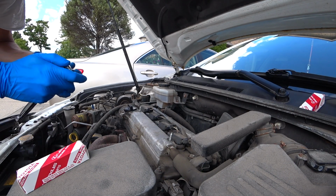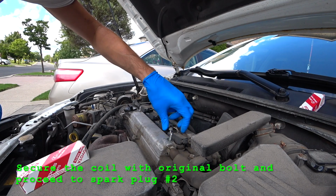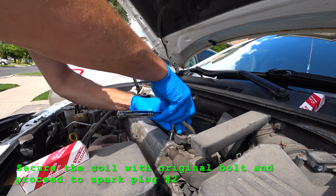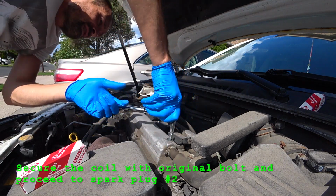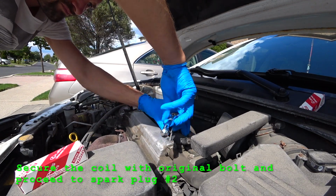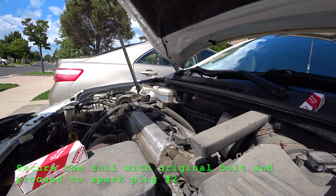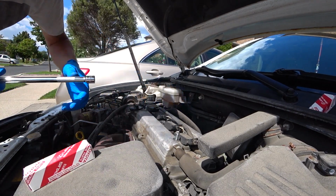Get our number 10. Get the bolt for number 10. Put it back in. Alright. Bolt is in. Tighten it up. That's it. One coil is done. Let's continue to the next one. One spark plug is done and the coil is installed back.